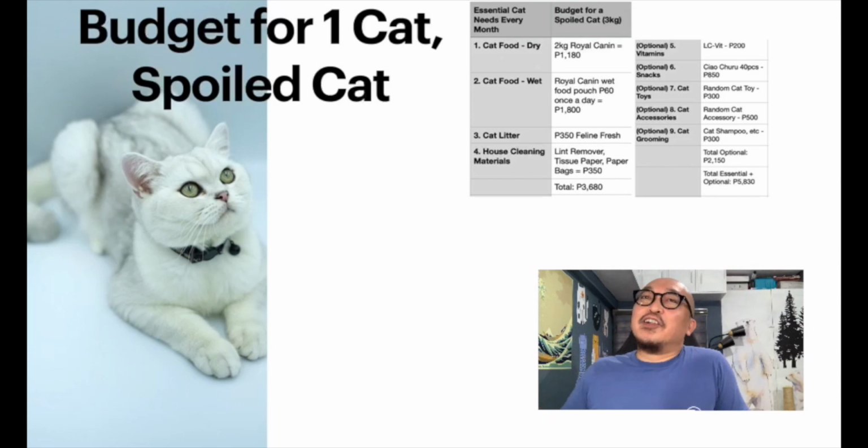Let's give all the optionals. So all the optionals will include vitamins, chow churu, cat toy, cat accessory, cat shampoo, etc. Overall, you will be spending almost around 6,000 pesos per month for a cat that you want to spoil. And that is a lot of money, right? To be spent on one cat.